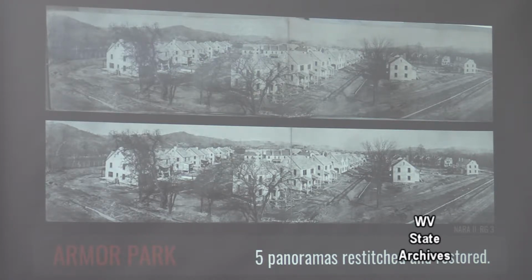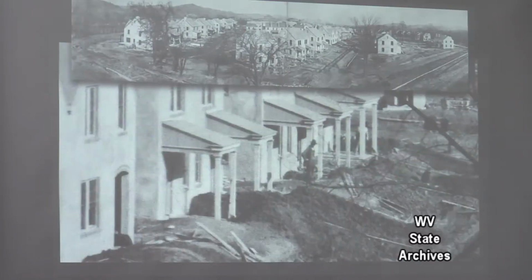The bottom version is close to the restored final, the finals that we'll be displaying at the exhibit. So the kind of resolution that we consider useful for this stuff, if you can see the tiny red square in the upper right of the panorama, that's the level of detail that we get through photographing these digitally and then restoring them.